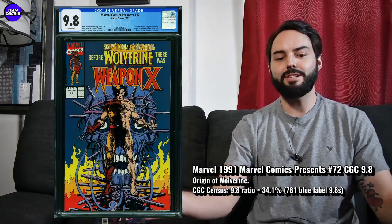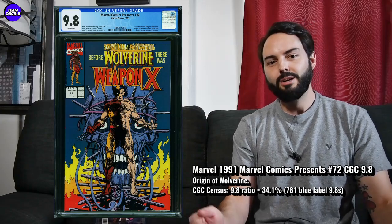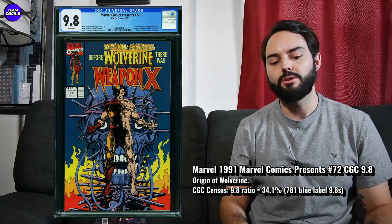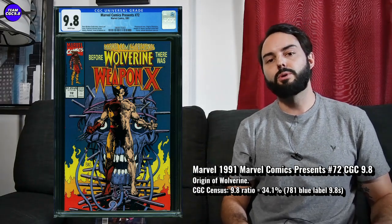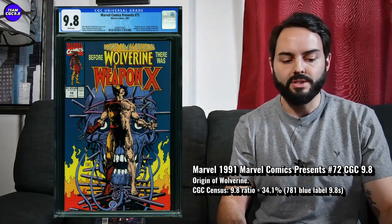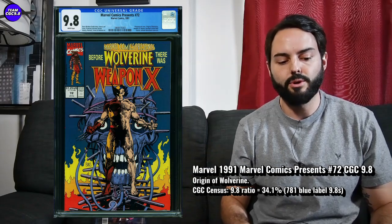Marvel Comics Presents 72, Origin of Wolverine, probably one of the better values, I would say, in the 9.8 out of Wolverine key issues. 781 9.8s in the Universal Blue Label. 34.1% is the 9.8 percentage. Recent prices for Marvel Comics Presents 72 in a 9.8.